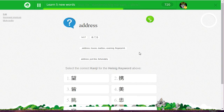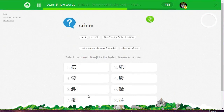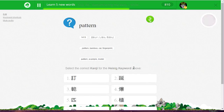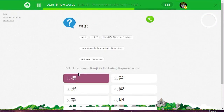Let's see, make sure about the evening and stamp. Yeah. Address, so in the evening, it's addressed to you, but you have to put your fingerprint at night time. Crime, wild dog's fingerprint. Pattern. Bamboo car fingerprint. Right there. Honey. Egg. Tamago.